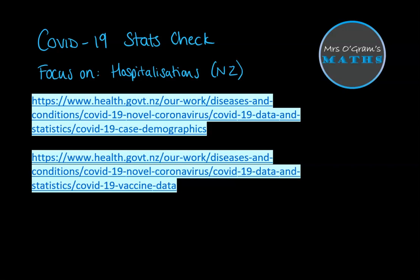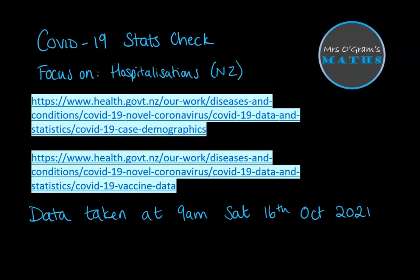So what I can look at, though, is the hospitalisation rate and compare your chances of having been hospitalised during this current Delta outbreak by your vaccination status. So first off, this slide at the moment is showing you where I've got this data from. It's from the official government health statistics that are released. You can look them up yourself. And the numbers that I'm using today were taken at 9 a.m. on Saturday, the 16th of October, 2021.